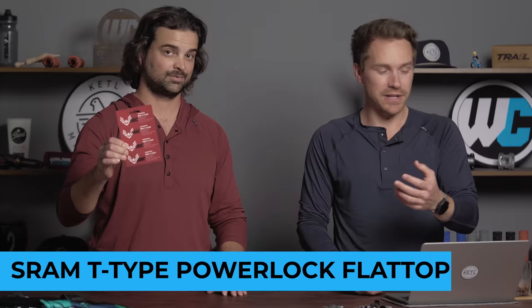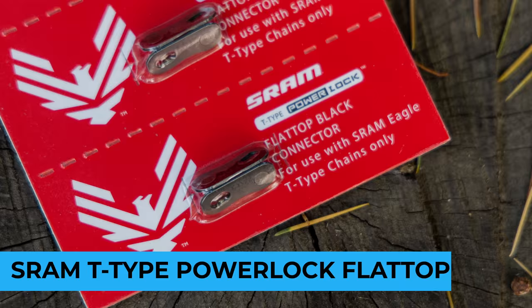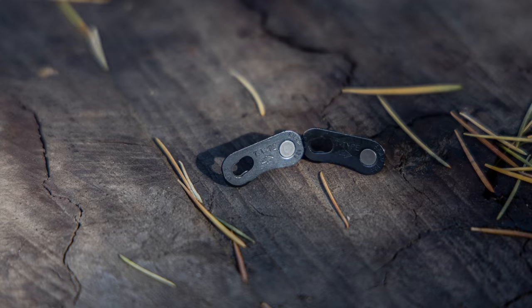Second up is the SRAM Eagle T-Type Flat Top Master Link, or as they call it, the Powerlock Link. The reason this is a top selling product is because T-Type, the new SRAM transmission drivetrain that was released last month, has blown up in popularity, and a ton of those have sold, and a lot of people now need to get the Master Link.